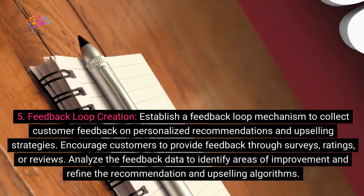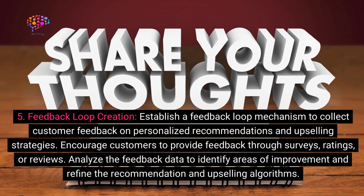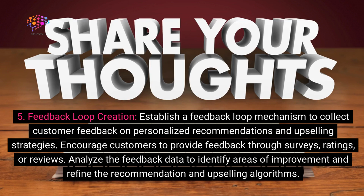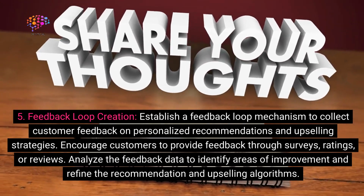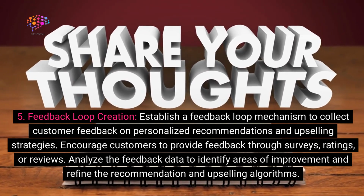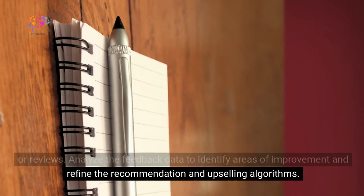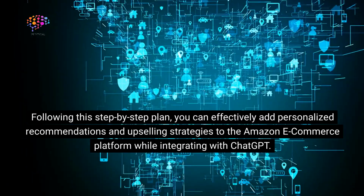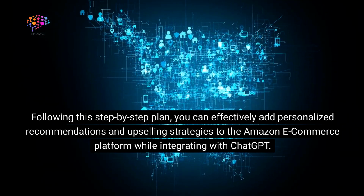5. Feedback loop creation. Establish a feedback loop mechanism to collect customer feedback on personalized recommendations and upselling strategies. Encourage customers to provide feedback through surveys, ratings, or reviews. Analyze the feedback data to identify areas of improvement and refine the recommendation and upselling algorithms. Following this step-by-step plan, you can effectively add personalized recommendations and upselling strategies to the Amazon e-commerce platform while integrating with ChatGPT.